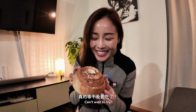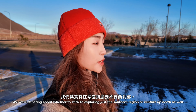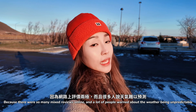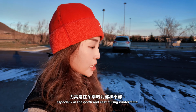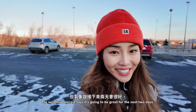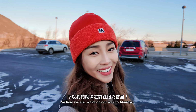Can't wait to try. So here's the thing, we were debating about whether to stick to exploring just the southern region or venture up north as well, because there were so many mixed reviews online and a lot of people warned about the weather being unpredictable, especially in the north and east during winter time. The weather forecast says it's gonna be great for the next 2 days. So here we are on the way to Akureyri.